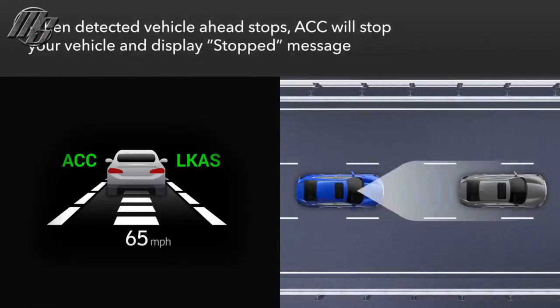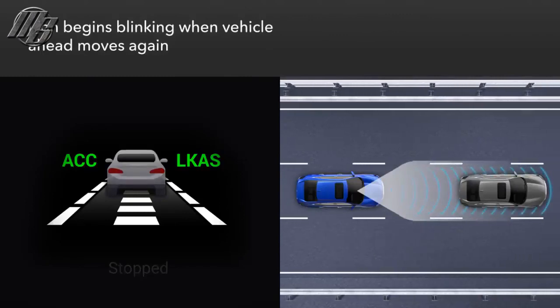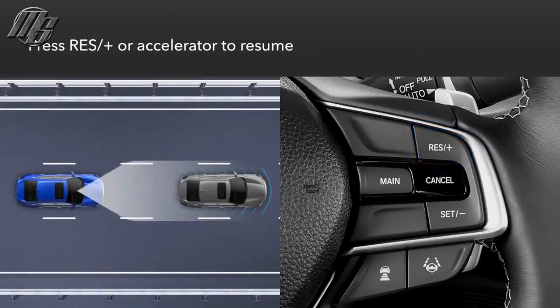When a detected vehicle slows to a stop, ACC is designed to stop your vehicle automatically. A stopped message appears in the instrument panel. When the vehicle ahead starts moving again, the vehicle icon in the instrument panel blinks. To resume operation, touch the Res Plus button or press the accelerator, and the vehicle will resume moving up to the prior set speed.